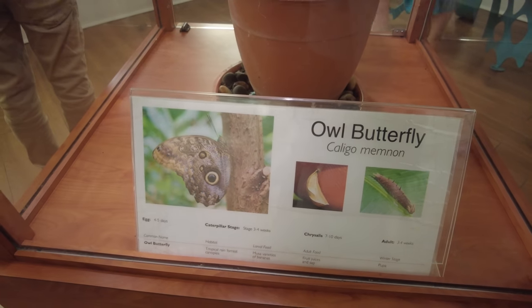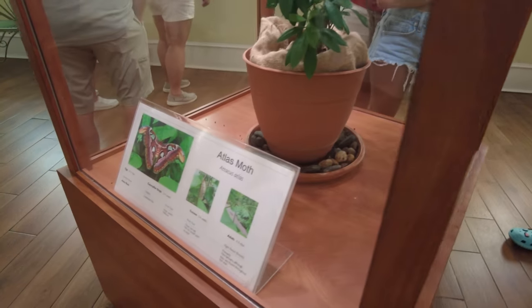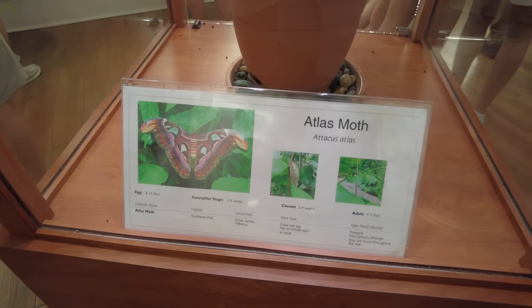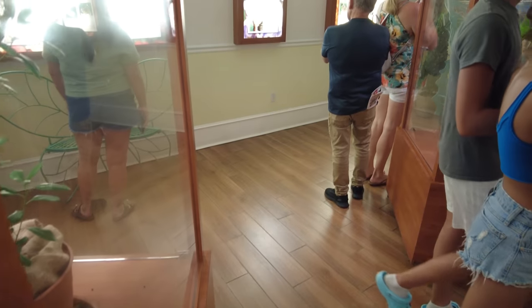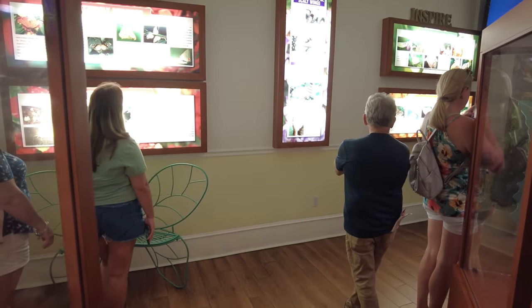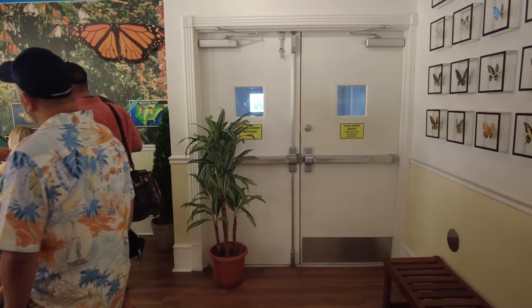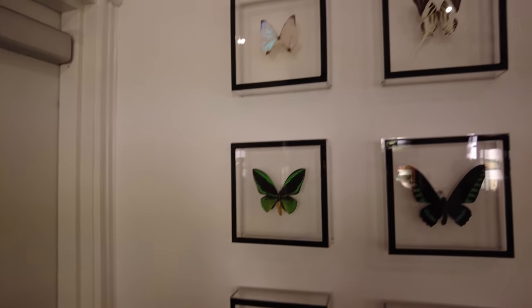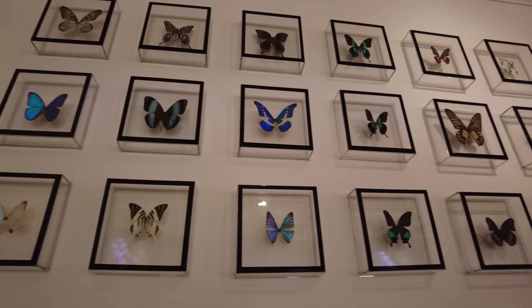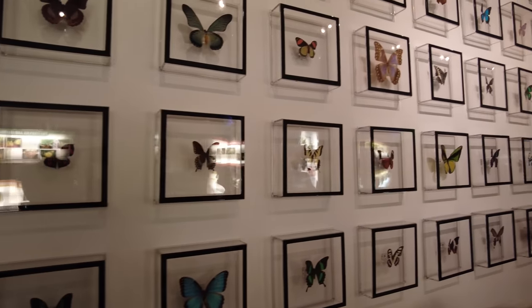Owl butterfly. I completely missed the marker over here. This is the Atlas moth. In about 2 weeks, it will go from looking like this to this. And now we go into the... Oh, wait, before we go in there, they have all these butterfly samples along the wall.